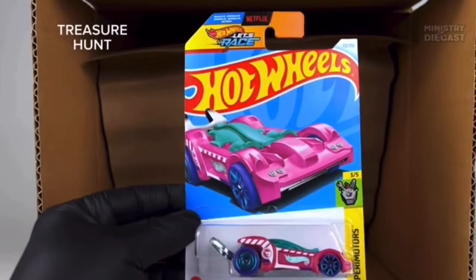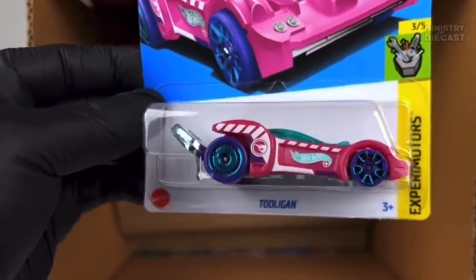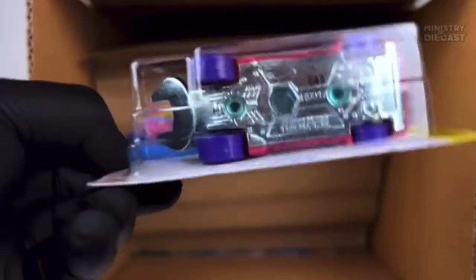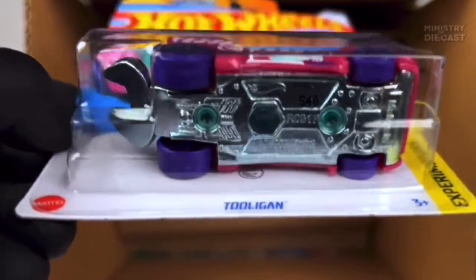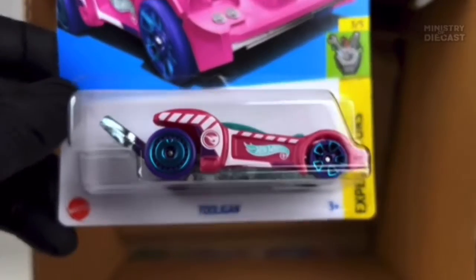Next up, we do have the treasure hunt for this case, the Tooligan. Kind of reminds me of Hoonigan, which obviously is Ken Block's brand. Sadly, he passed away. Really, really sad, and it's a death that a lot of people who are fans of cars still are not over and will never get over. He's definitely missed, but pretty cool treasure hunt here.